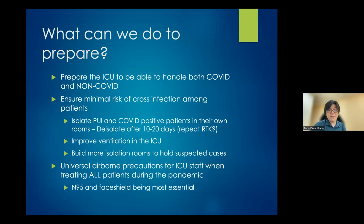For our ICU staff, our doctors, or even not ICU staff, even in the ward, I feel universal airborne precautions is the way forward. Wearing N95 when you're near patients, face shield, it's like how we wear gloves for all patients. It's like, oh, this patient has no bloodborne disease, I don't have to wear gloves. You still wear a glove. It's a universal precaution. So same goes for going forward with COVID pandemic. If there's any airborne disease pandemics, I feel that we should be using universal airborne precautions when handling any patient in the hospital.